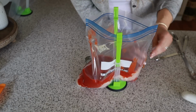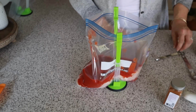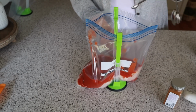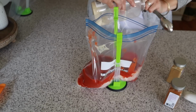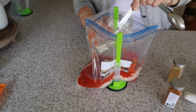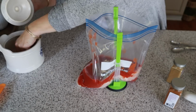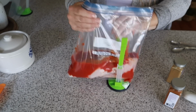I'm gonna add some cumin, garlic powder, a little bit of salt and pepper. I'm gonna add a 1/2 teaspoon of ground cumin, as well as a 1/2 teaspoon of garlic powder. I usually go heaping 1/2 teaspoon, and then just a little bit of salt and pepper. And that's it. That's all to that part.